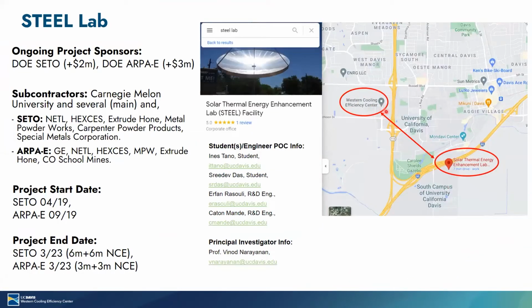If I'm looking at this map on the right, you see where the WCEC is located, and down south of the campus, under the I-80 highway, that's where we are. Here's this STEEL lab, and STEEL stands for Solar or Supercritical CO2 Thermal Energy Enhancement Lab. The PI of this facility is Professor Vinod Narayanan. I and also another engineer, Keaton, and two students are working on the research happening here.